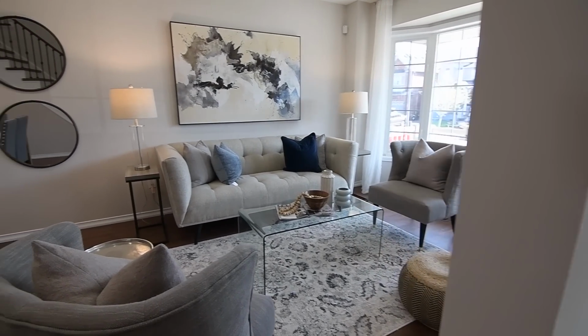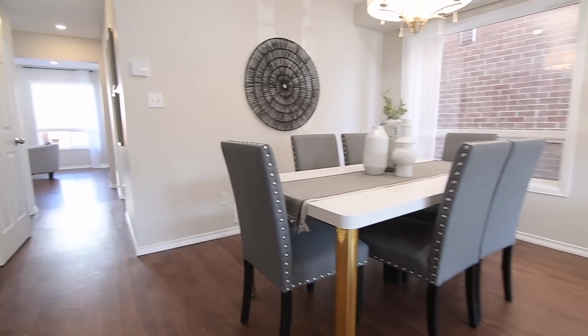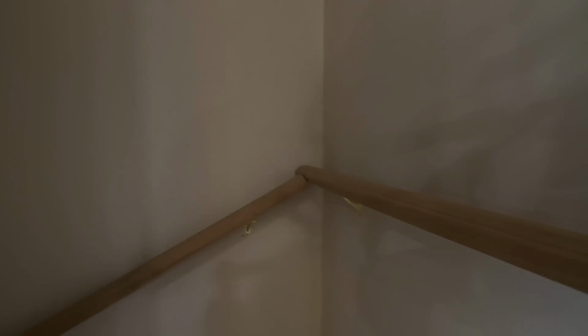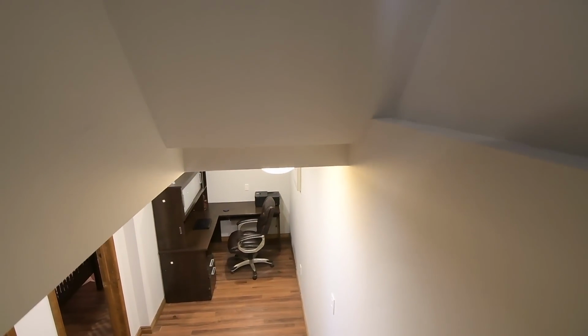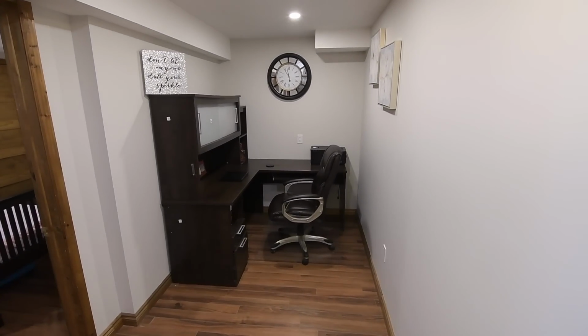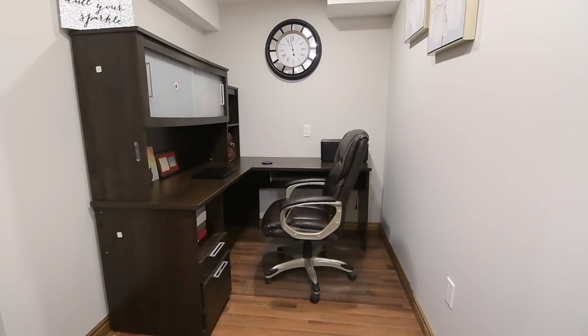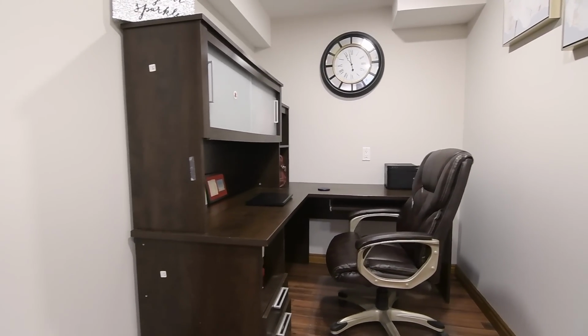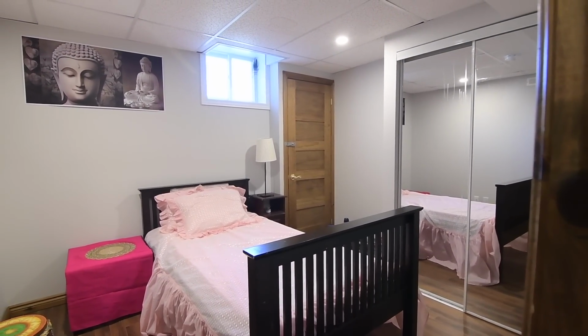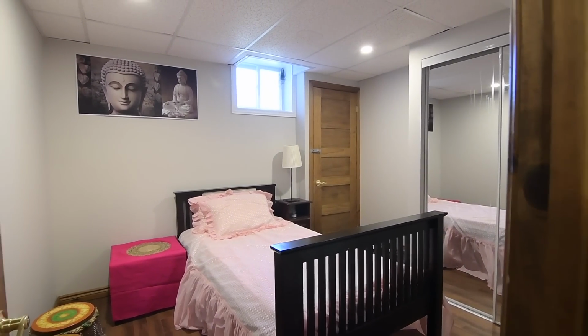To the fully finished lower level is a carpeted staircase, with this level not only adding great recreational and entertaining space to the home, but also ideal as an in-law suite. Featuring laminate flooring throughout, pot lighting, and lots of storage, the lower landing can accommodate a sitting area or home office. The first of the 2 bedrooms has an oversized window and a double closet with mirrored doors.